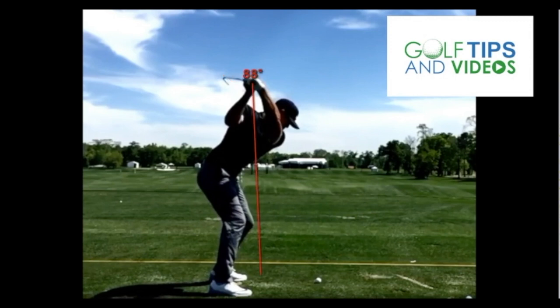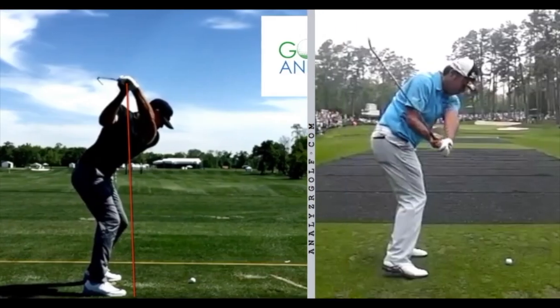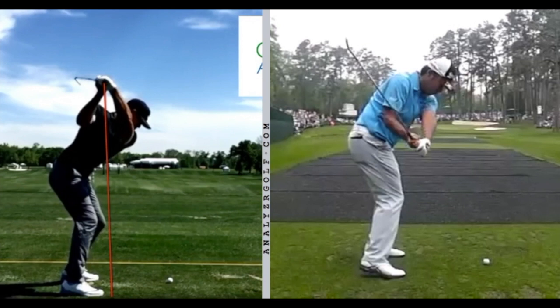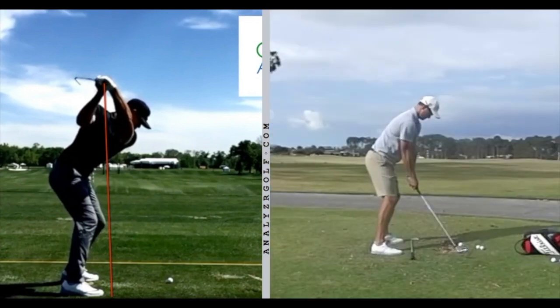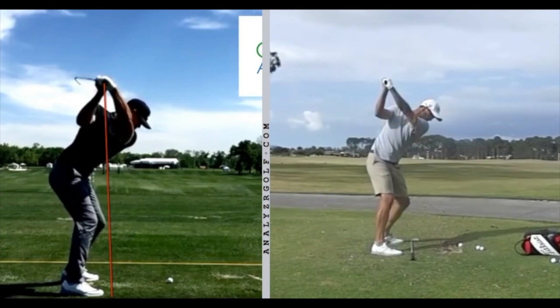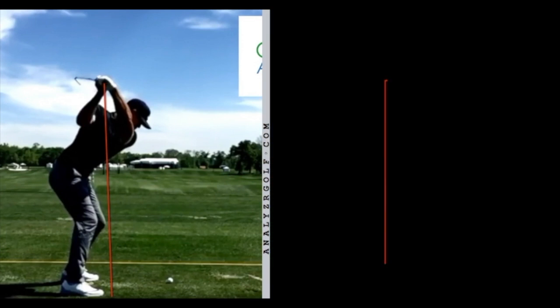He doesn't have a lot of depth, so if you look at the butt of the club here at the top, he's sort of in front of his toe line there, depending on camera angles, this being a different angle. Most of these guys you'd see somewhere between the middle of their right foot to their right heel in terms of depth of the butt of the club. So we'll pull up Adam Scott at the top. This would be sort of more traditional in terms of how deep their left arm would go, how much depth they have at the top. Here's another guy who was playing good, Henrik Stenson.